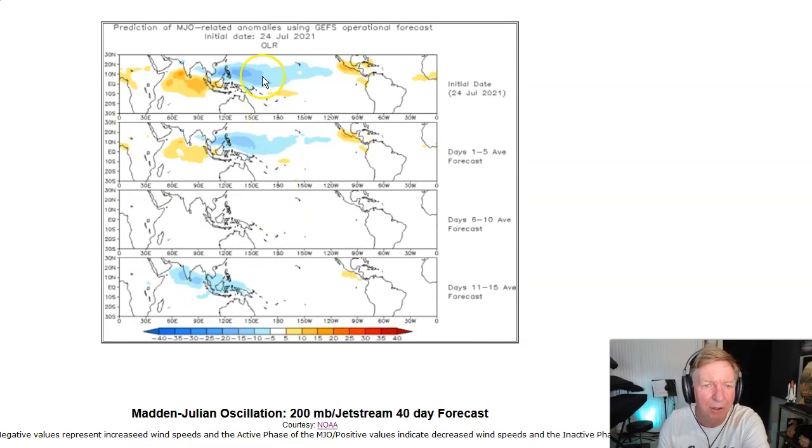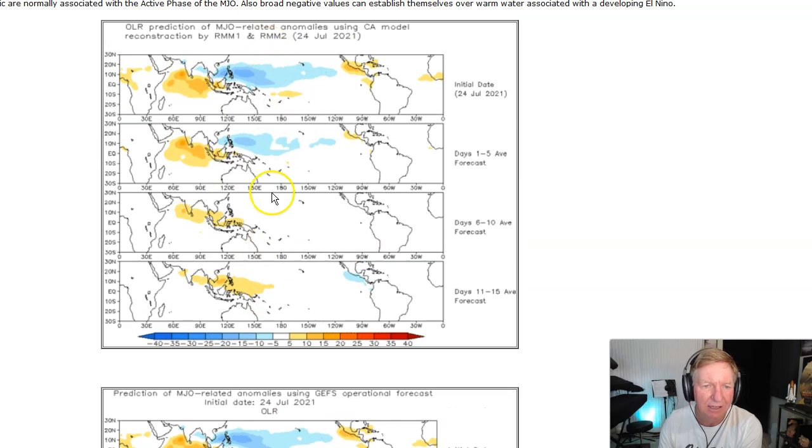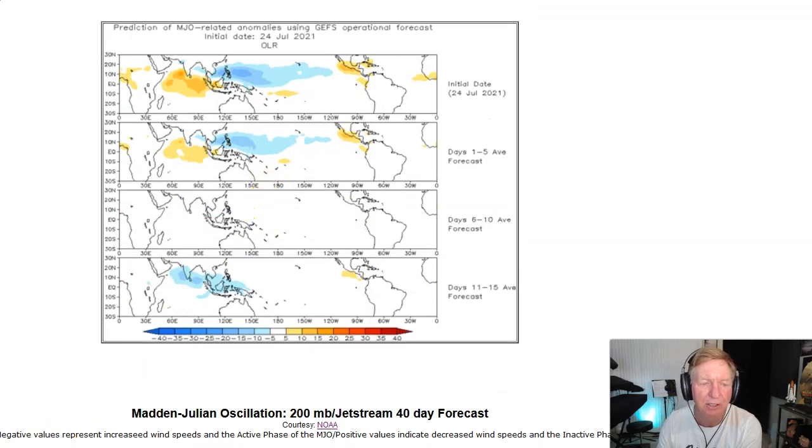The dynamic model, pretty much saying the exact same thing. Yesterday when we were working on the forecast, this suggested that the active phase was going to last longer, but now just looking at that, the two models are pretty much in agreement.